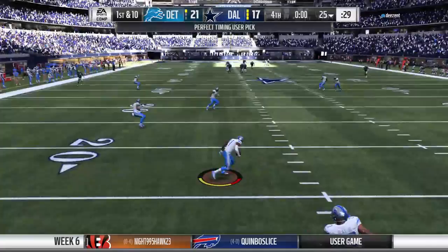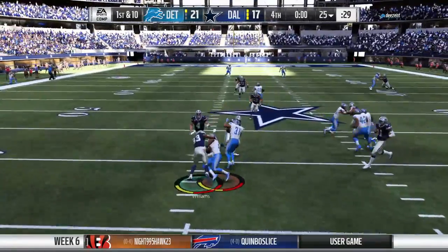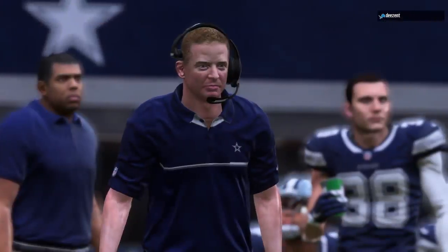And, a crusher there as it's intercepted. Picked off by Glover Quinn. And that is going to seal this victory as time runs out.